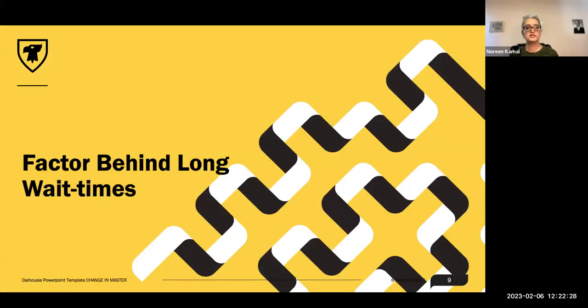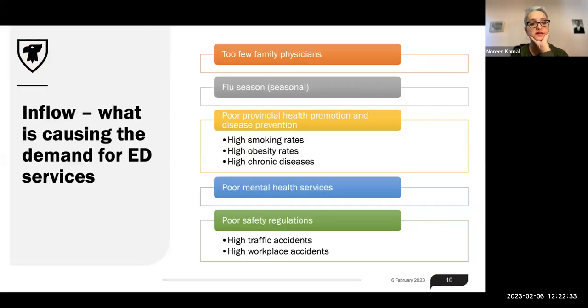Okay, so what are some of the factors for long or extended wait times? So there's inflow. I spoke to some of this already, and this is what's causing a high or higher than normal, or just a demand for emergency department services. So the first one is that there's too few family physicians. There's no option. That's the only way you can seek medical help. There are seasonal factors such as the flu season. We saw this in the news throughout December.